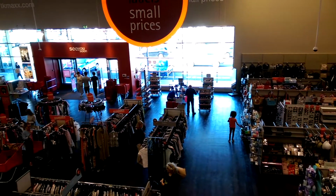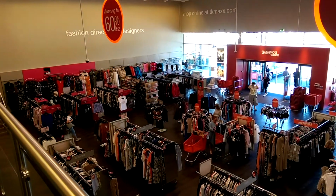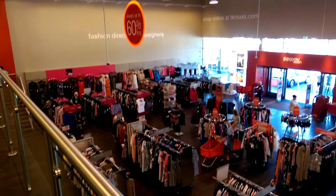I really wanted to go to Maplins, but here we are in T something or other Max. I never remember in this country if it's TJ or TK Max. It's midnight on Saturday night into Sunday morning.